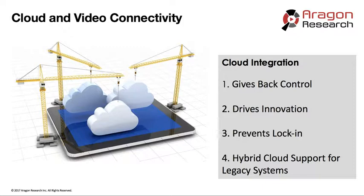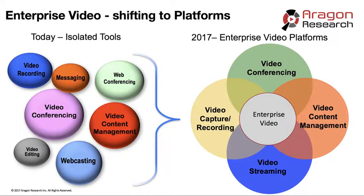To wrap it all up as far as what it looks like, last couple of years have looked more like the left-hand side of the slide, isolated tools. What we're looking for today is enterprise video platforms that kind of bring together conferencing, capture and recording, managing that content through content management and portals, and then be able to stream content live for meetings both internally and externally. Again, that's really what people are looking for in an enterprise video platform.